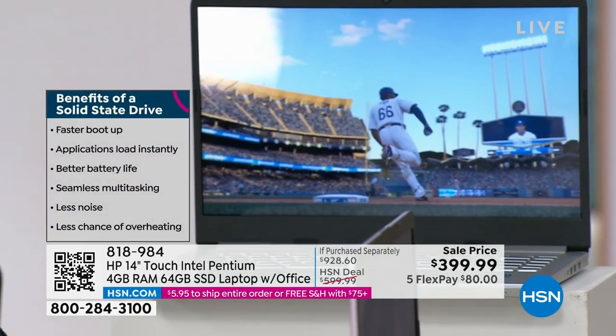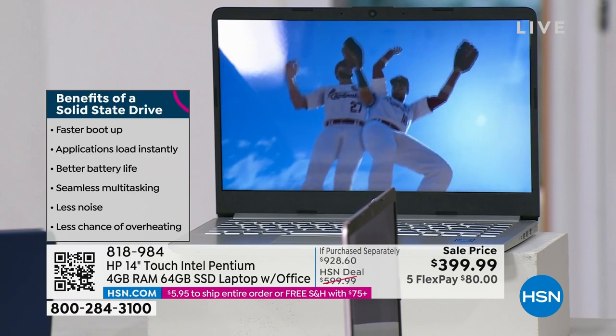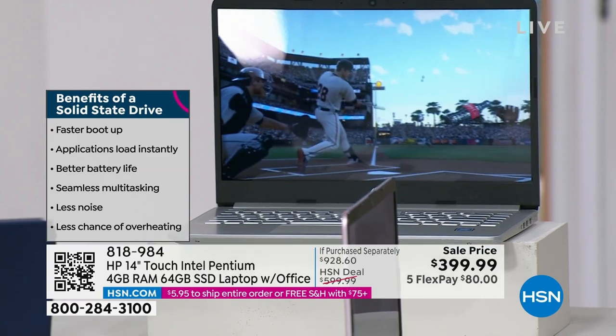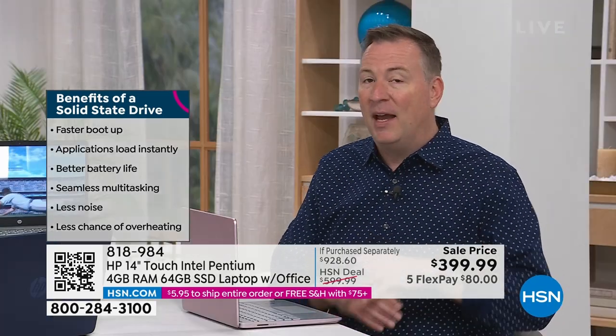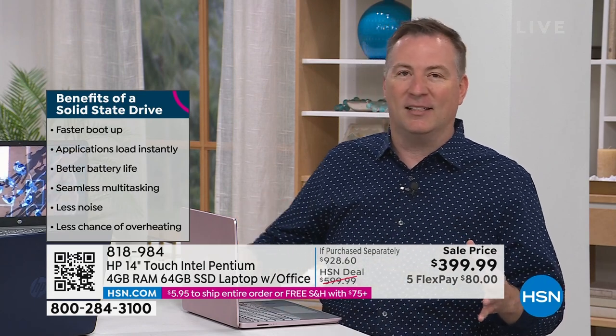And when you have a solid-state hard drive, it boots up faster, you access your files faster, the internet becomes faster, and it helps give that better battery life too. And there's no moving parts. It is whisper quiet because you have that solid-state hard drive.